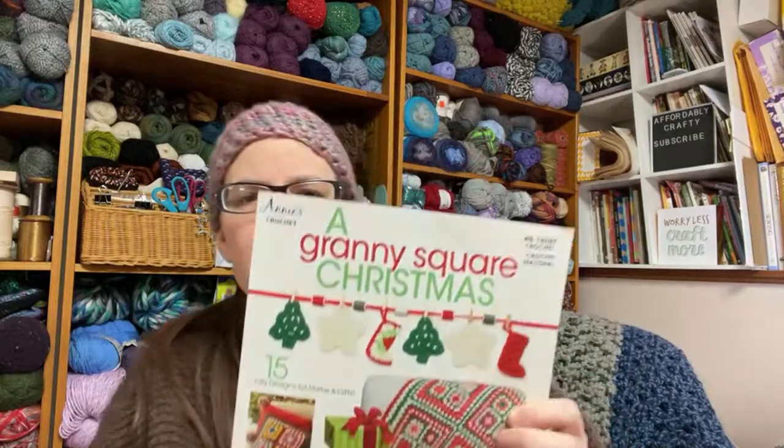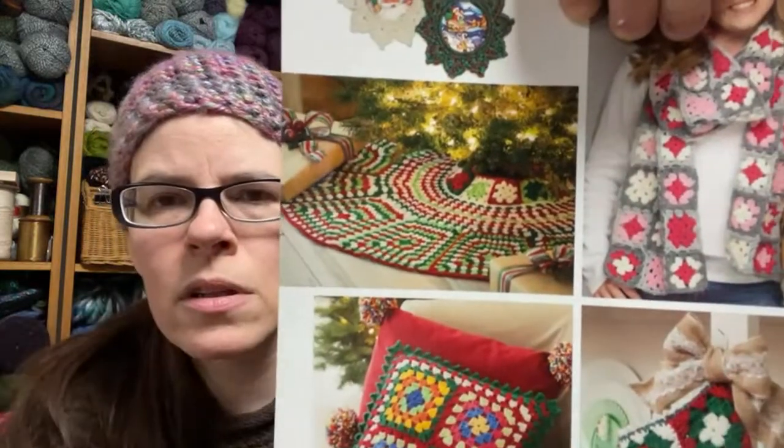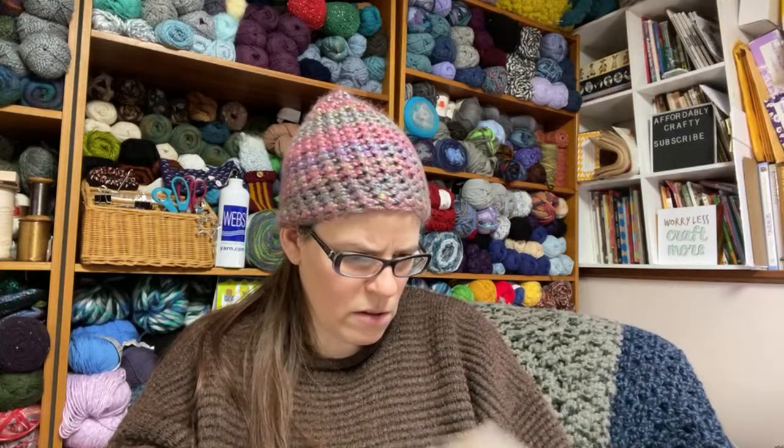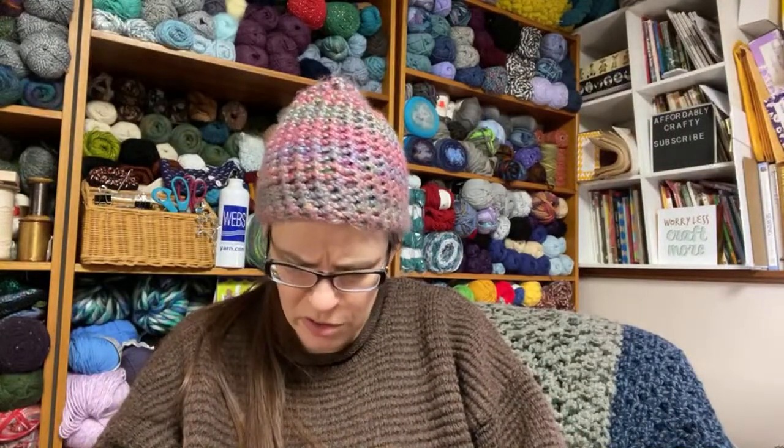Then I also got this book that I have been looking at for a while from Joann's. And that is A Granny Square Christmas. Right, Ursula? I particularly like this tree skirt. I have been looking for a nice crochet tree skirt pattern, and I really like how that looks. What else in here did I like? There's a nice granny square blanket. They have a nice mitered granny square trivet. This is a nice looking shawl. Right? Isn't that nice? So yeah, this was 30% off. This is originally $9.